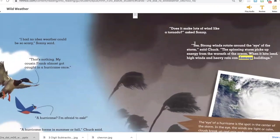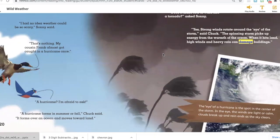Does it make lots of wind like a tornado? Asked Sunny. Yes. Strong winds rotate around the eye of the storm, said Chuck. The spinning storm picks up energy from the warmth of the ocean. When it hits land, heavy winds and heavy rain can damage buildings. The eye of the hurricane is the spot in the center of the storm. In the eye, the winds are light or calm. Clouds break up and rain ends as the sky clears.